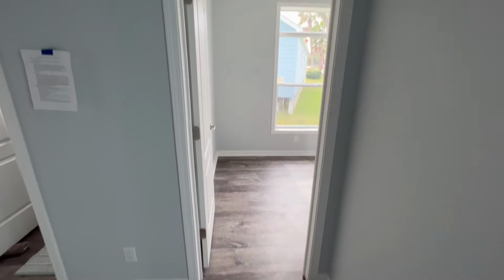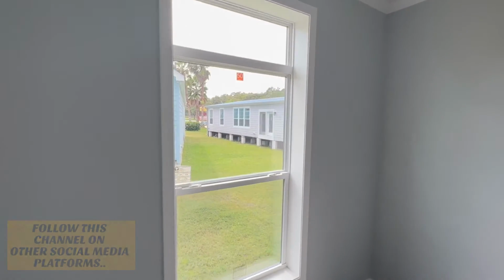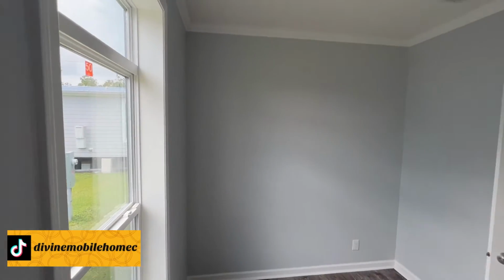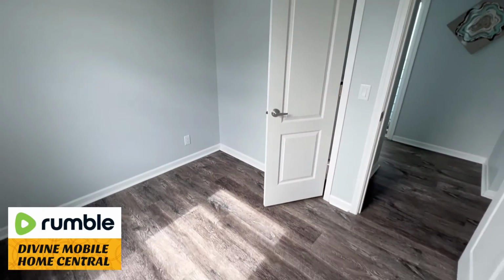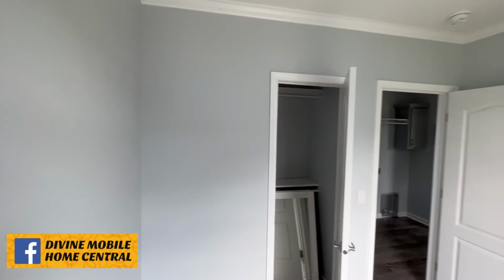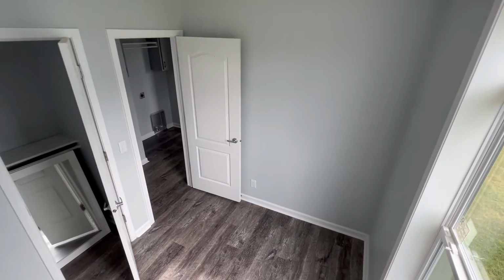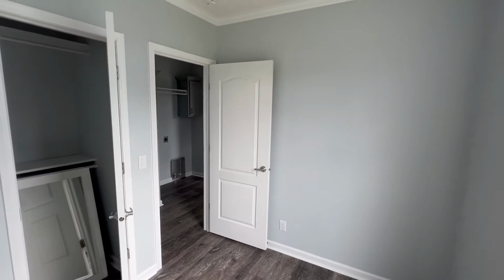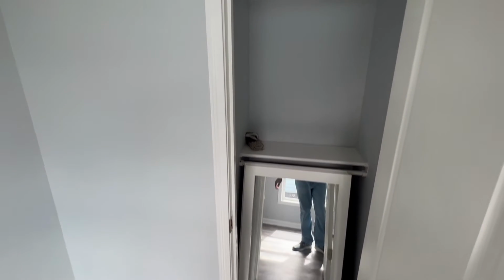All right, let's take a look at this first bedroom. It's your first bedroom. Let's get y'all a view from another angle. It's a cute little bedroom. Again, if I am able to find out the dimensions of the rooms, I will insert them in the video. This would be perfect for a home office. If you need a home office, this would be a perfect room for that. At least that's what I would use it for. And of course, right here, you have your closet.